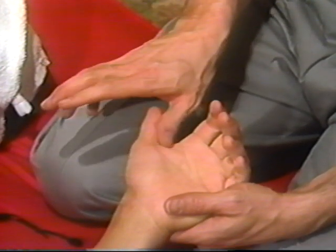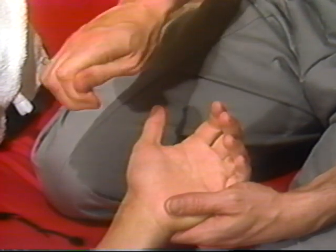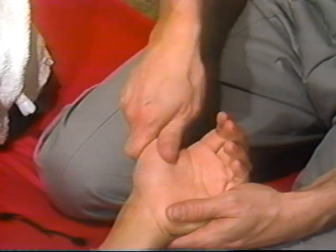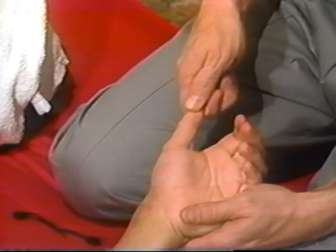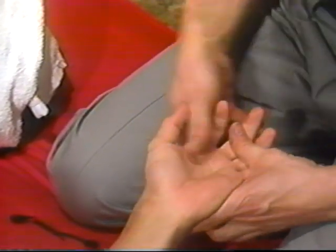So first, it's the front and the back of the thumb, and back and forth, caterpillar rub down to the tip of the thumb, and then go back to the base, turn your hand over to the sides, and caterpillar rub down the sides of the thumb, once each. And then just give it a little pull, a little bit of a tug.